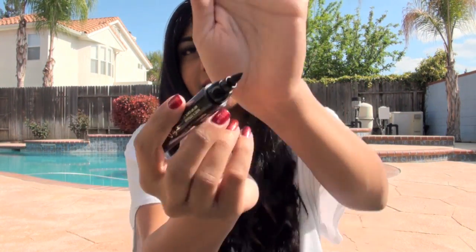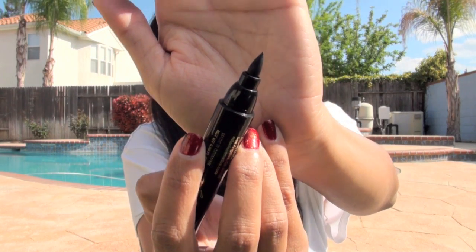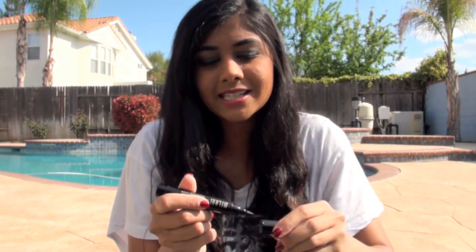So if you guys are used to eyeliners that are like this, I definitely think you'll like this one, but to be completely honest, this wasn't my favorite eyeliner. It's really good to create wings because the tip is so precise and pointy despite the marker being so fat. However, to line across your entire upper lash line, I found it a little bit tricky because I'm not used to products like this. I'm not used to such a fat applicator.